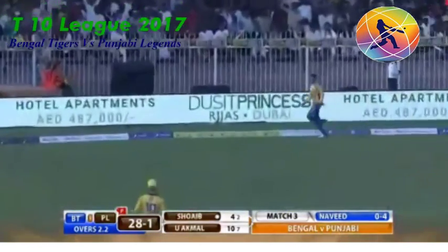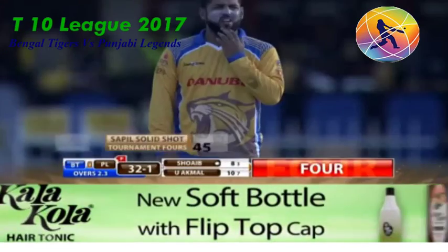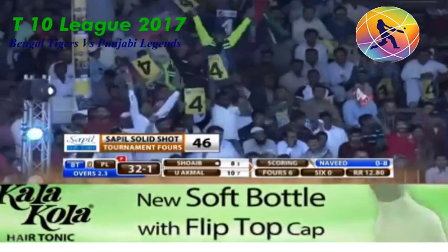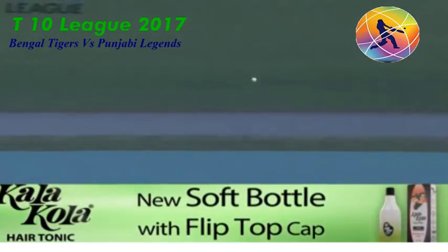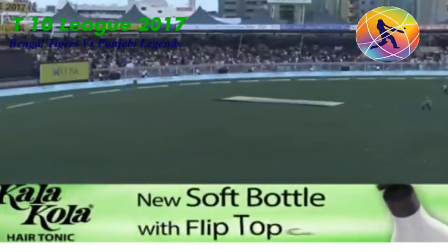That's upish, intentionally played away and well stroked. So boundaries are raining. It's another Sapil solid shot, short and wide. That's shot number 46. Just bouncing, and look at Shoaib Malik. Tremendous shot.